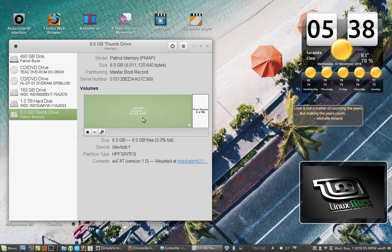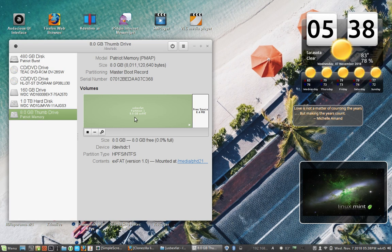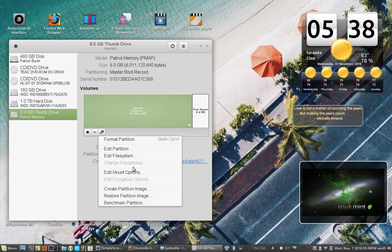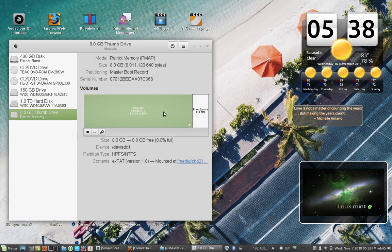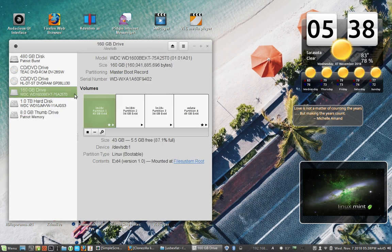I could click on a USB stick, click on the partition, the main partition. I can click the gear icon for additional properties, edit the mount options, and I can make this now. In this particular case, I don't want that USB stick always mounted. Anyway, that's how to use the disks program to always have any particular drive and or a partition of that drive available in Linux Mint.